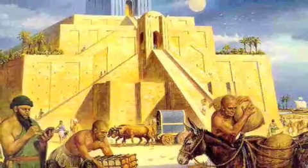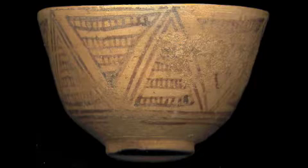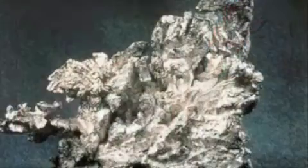Cupellation works like this. The ore is put into a crucible at a very high heat and allowed to melt and freeze. And the material is put into a clay or bone ash bowl, also known as a cupel, and heated again. The lead turns into lead oxide and escapes into the atmosphere, leaving pure silver behind.